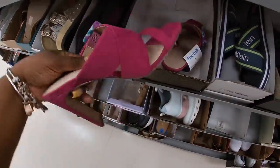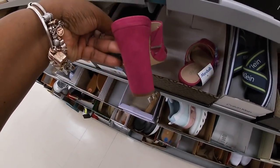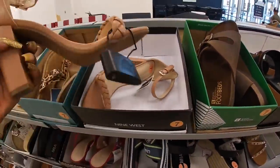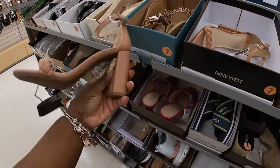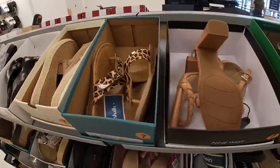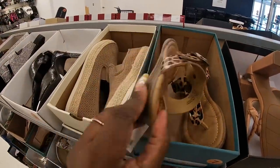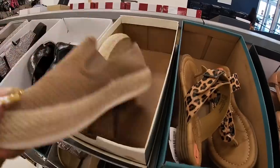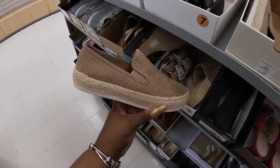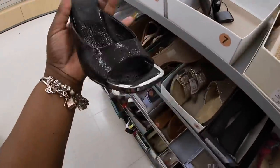Charles, I like these. These are cute. Look at that heel. These are $50. Nine West. These are $30. $20. Blowfish. Spree, $20. These are $40. DKNY.